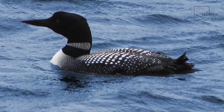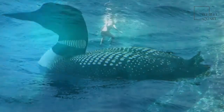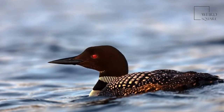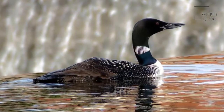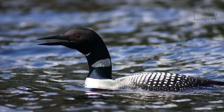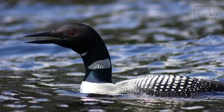The feet of a common loon are set further back on its body than other water birds. This makes them excellent swimmers and divers. However, it looks awkward whenever it walks on land. That silly-looking walk is believed to be why it earned the name loon. Its unique feet also make it land differently from other ducks. While most ducks land on water by skimming their feet, common loons have to skim on their belly.